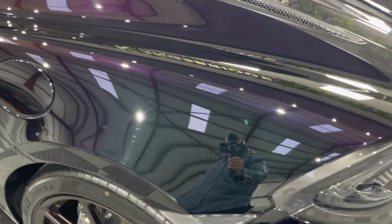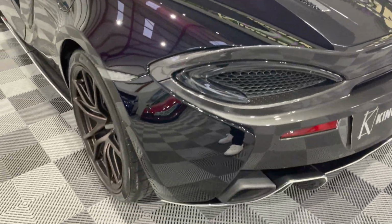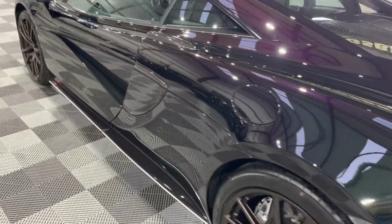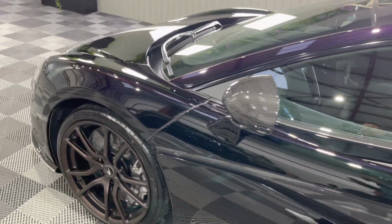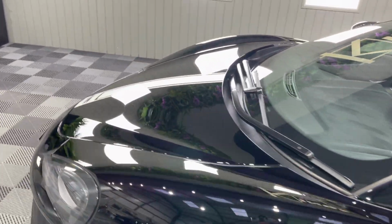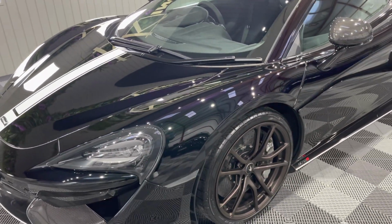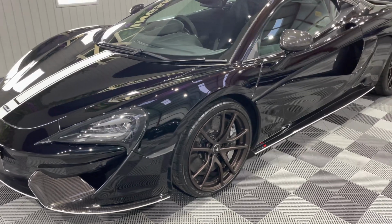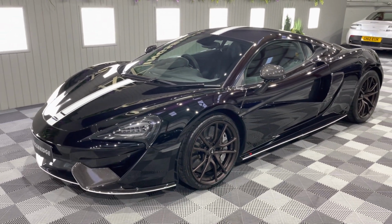This is, look at that. You can see the green, the purple. Beautiful, beautiful car. We've just finished this car off to complement it beautifully, and the spec on it's amazing already as it is. I mean, this has actually got the £18,000 track pack, which gives you that full carbon fibre bucket seats and carbon fibre interior pack.